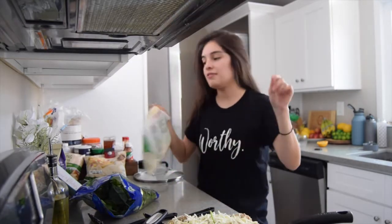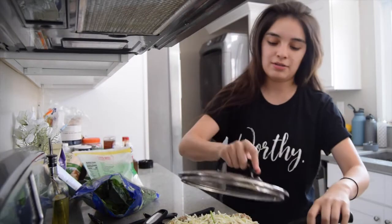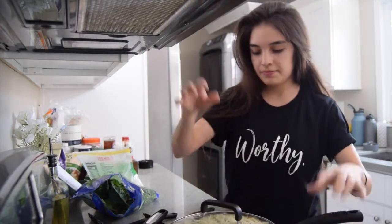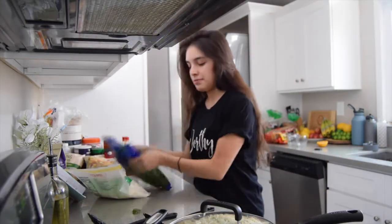All right, I turned off the heat. I'm gonna put the lid back on so the cheese can melt properly. And that's it. Put this away.